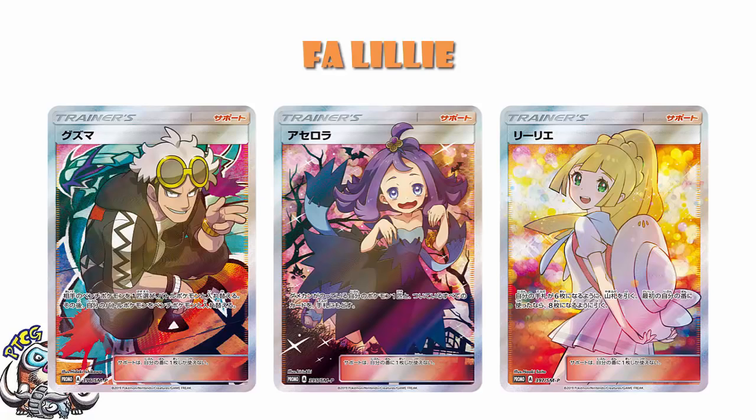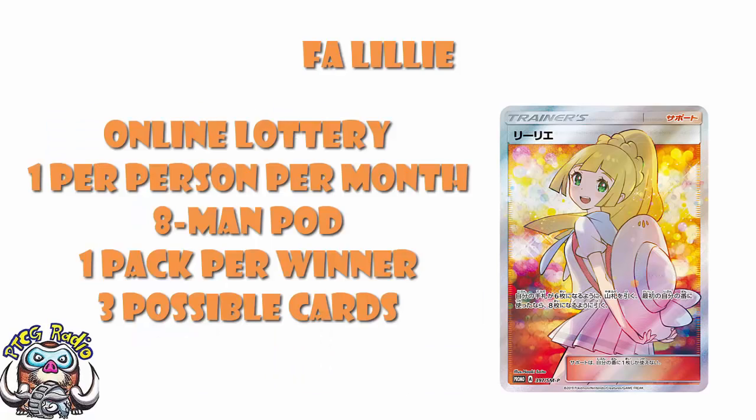But there is more awkwardness. Because this isn't just some tournament you can rock up to. No. You need to apply through the Players Club. It's an online club in Japan. And it's a lottery system. And you're only allowed to apply once per month per person. So first of all, there's no guarantee you're actually going to get a place in a tournament if you apply. Secondly, you can only apply once per month per person. Thirdly, you've got to win an 8-man pod in order to get the 1-card promo pack. And fourthly, even if you win, you've only got a 1 in 3 chance of actually getting a Lillie.